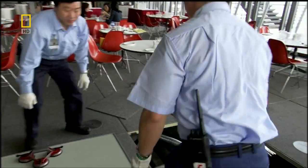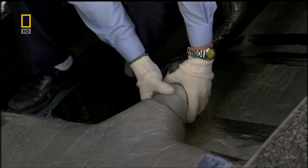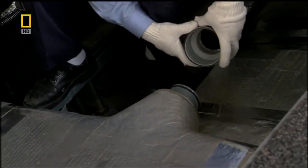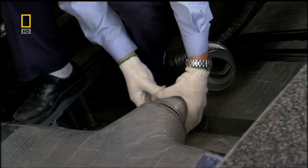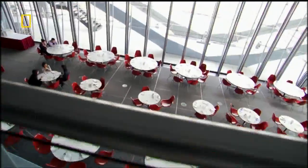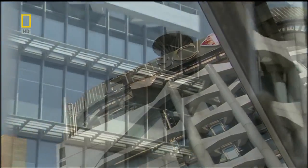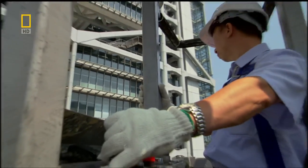For example, if the air conditioning system needs to be rearranged, we only have to remove the vent pipe and put it to the other place. Then we cover the vent outlet which is not in use. This design is still considered very technologically advanced. In most buildings, entire floors are occupied by heating and cooling systems. Not here. Instead, those components hang from the building's exoskeleton. In one fell swoop, they can be removed, repaired, or replaced.